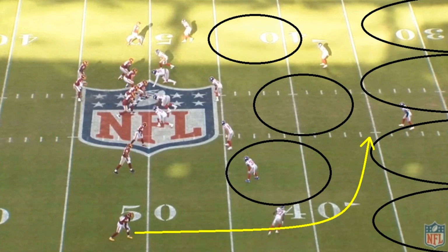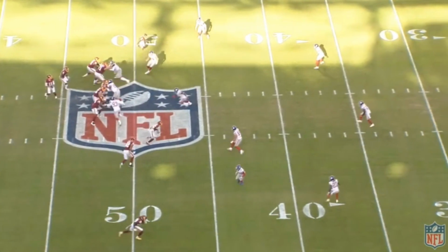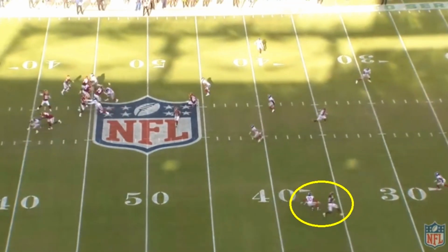As you see, it will probably get into a little gap in coverage, and there could be a throwing lane here for Smith to make. Once this ball is snapped, look at when Smith is throwing this ball. I paused it right when he starts the throwing motion, and this is literally the second that his receiver is about to get open. This is perfect timing on his end, and listen, he's 36.